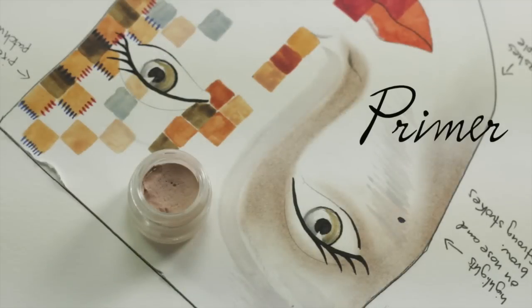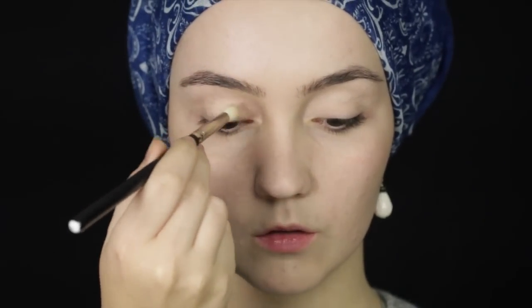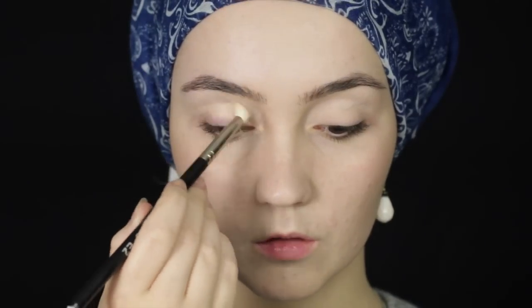The primer I used on Annie isn't one that I normally use, but it's got slightly concealer-like quality and it's quite drying, which is one of the reasons why I don't normally use it. But in this case it kind of worked perfectly because I did need something which was a little bit drying, because Anne has very oily lids. So I wanted something which would completely take care of that and make sure that nothing would budge, because I would be using quite a lot of creams in this look. So I didn't want anything where I could risk the makeup moving around.